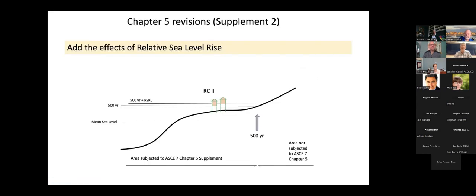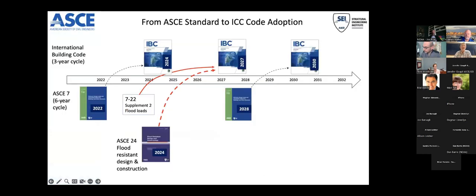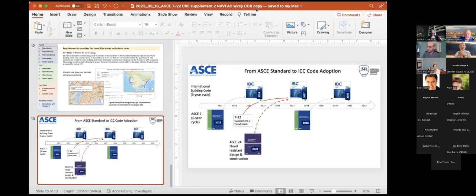So again, specific to this group, you guys might know already that for the 7 supplement we could only get observed sea level rise rates calculated out for 50 years or not less than 50 years. So it's a bit of a compromise, but there is some ongoing discussion about potentially, at least in 7, for the 28 cycle, to use something that's related to the risk category of structure. So for example, higher risk categories would have to do more than just the historic rate of sea level rise. We're not sure whether or not that will get into the 24 supplement in time. I'm a little bit doubtful that we can get all of that done in 2 ballots. And that's kind of where we are with the committee at this point.